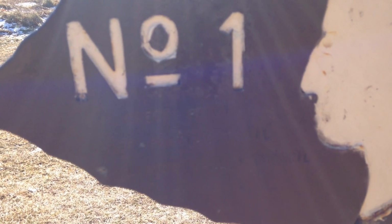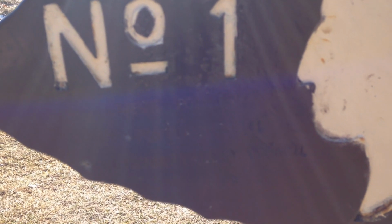I don't know if you'll be able to read that. Stamped into the metal of this sign there, it says Checkpoint Chief Pontiac Trail, Clinton Valley Council, BSA. My goal today is to hike about a 2.5 mile stretch of the Chief Pontiac Trail.